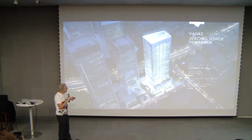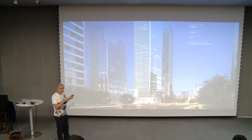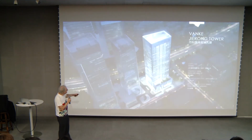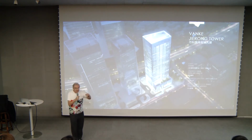So this is the Girong Tower. These nice views are maybe not so visible. It's not a very high-rise building, 160 meters high. Maybe you can see it here. It has a zigzag facade.